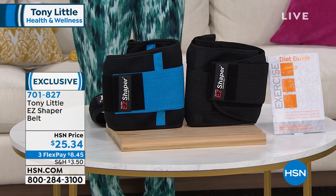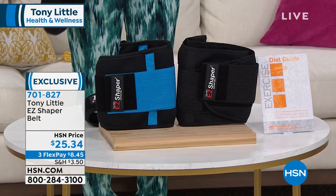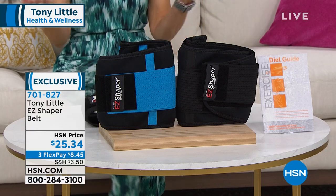You know who you are if you have had some lower back issues, you always feel like you have that ache and that pain, and you need a little lift, a little support. The Easy Shaper is there to literally do that, just kind of help you with those everyday challenges, or maybe you want to wear it to just kind of help you with your posture. It's a great item. All right, 701-827 is your item number for that.